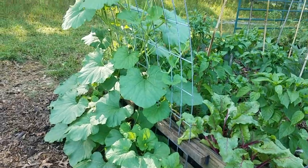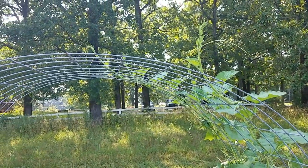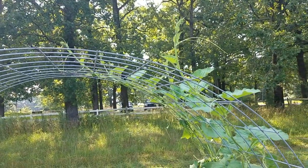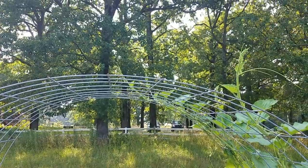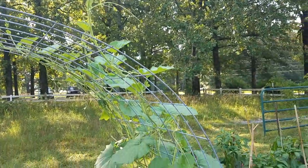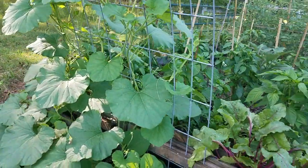The edible snake gourds have taken off. One of them's made it about halfway around the entire trellis. And they are still going strong, still growing. We're beginning to put off some flowers.